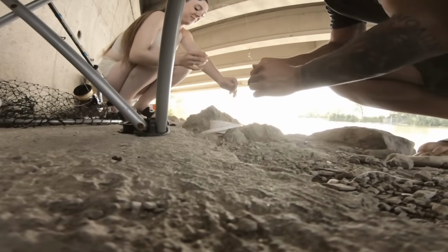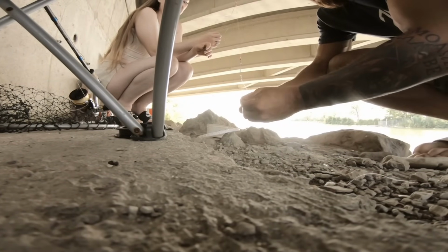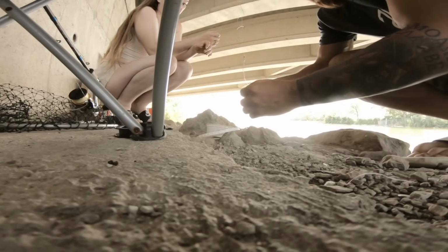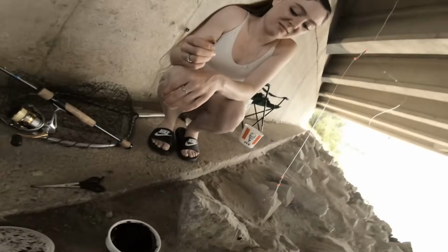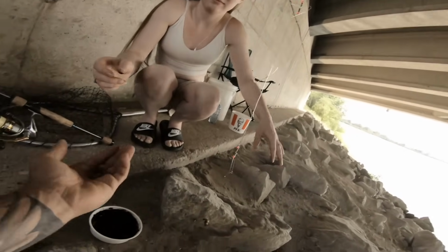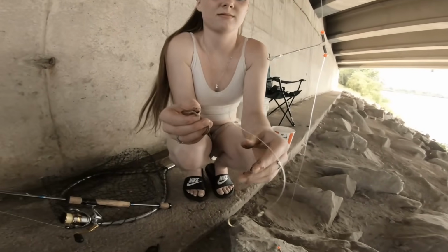Yeah. Okay. So what you do is hold the hook like this, hold the worm, pierce it through once. Pierce it through again. And that is how you do it. Hopefully you paid attention. Go ahead. There you go, bud. Grab your hook and hook them.